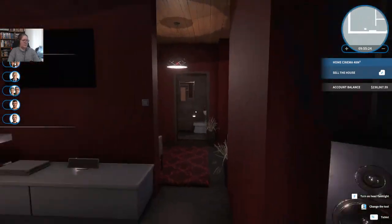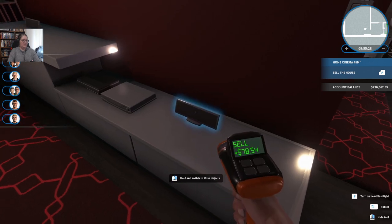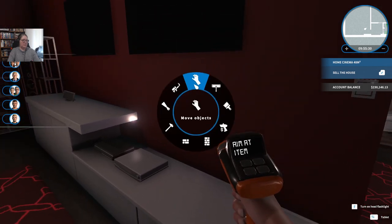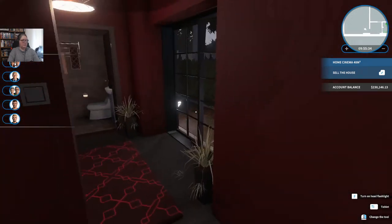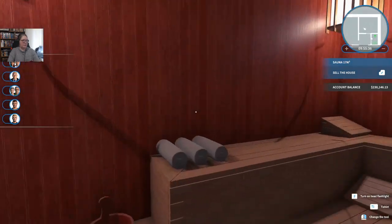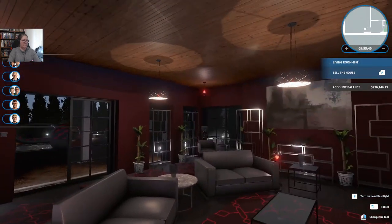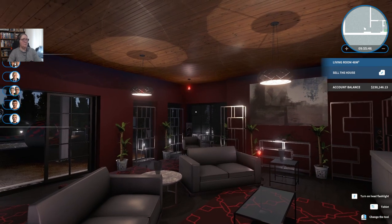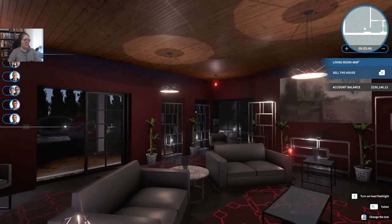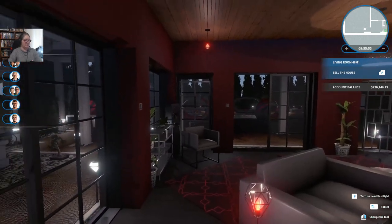You know what? Let's just try one thing. Let's take out this and see if we get a client shuffle. Oh, wait a minute. We've just got to move out of the room. All right, now it's a living room, and it doesn't change anyone. However, because it's not a home cinema, we'll get a bit of price from the Smoth family. I'm not going to repaint it. Like I said, this was never intended to be their house.